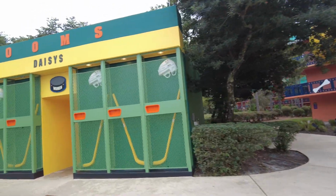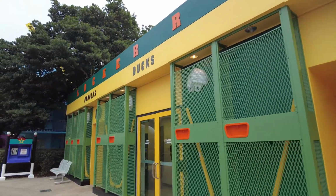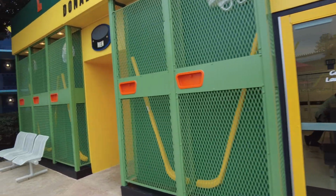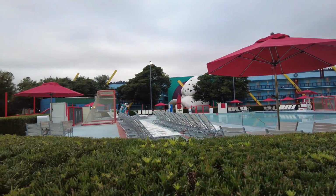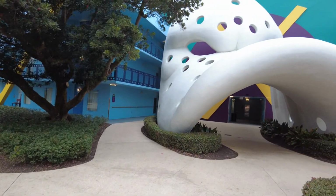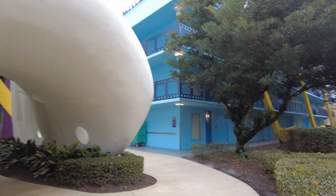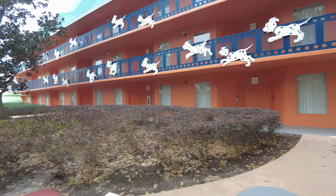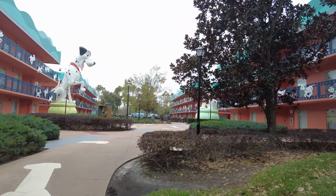All right, so if you go past the duck pond pool over to the other side, there's actually restrooms that you can use for changing, or if you're just using the pool, you need a restroom. And there's also another laundry room. So this is a huge benefit of staying in this area. If you're someone who does laundry on vacation, which I will admit, I pretty much always do laundry on vacation, that means I just have to pack less. This is gonna be super convenient for not dragging your laundry all the way up to the front. And then you go back up through the 101 Dalmatians section, and that will bring you back to the main area.